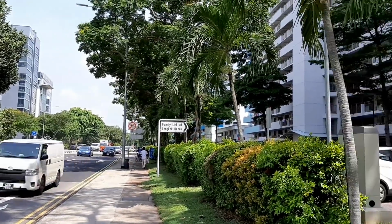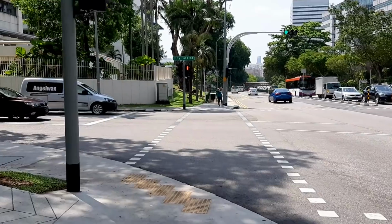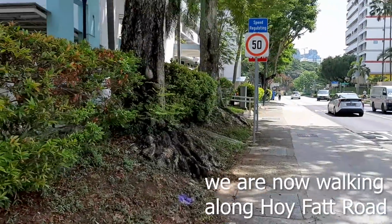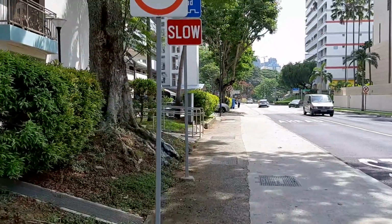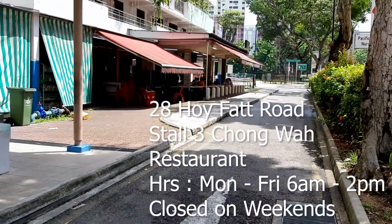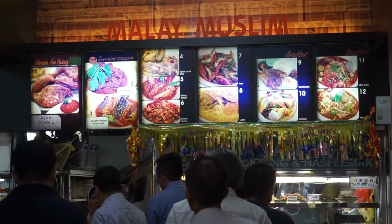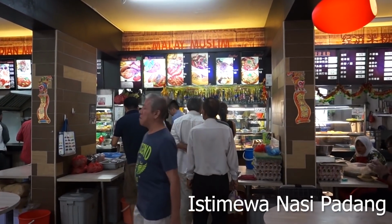You'll be walking down until you reach the end of this block, where there is a turning in. So you just turn left here and continue walking down the road, and what you're looking for is the coffee shop at the end of this block. Just keep walking, and this is the coffee shop, and in this coffee shop there's one Malay shop that sells nasi padang. We have come all this way from ABC Food Center to try this store, which is called Istimewa Nasi Padang.